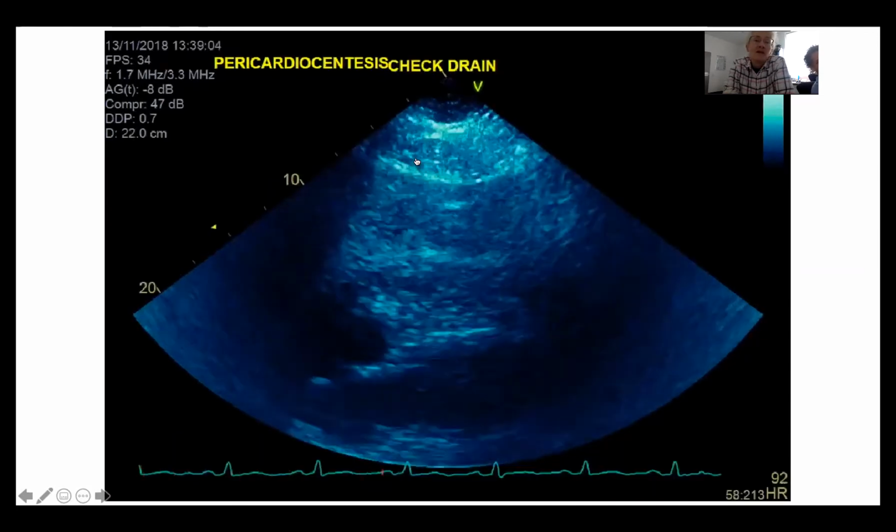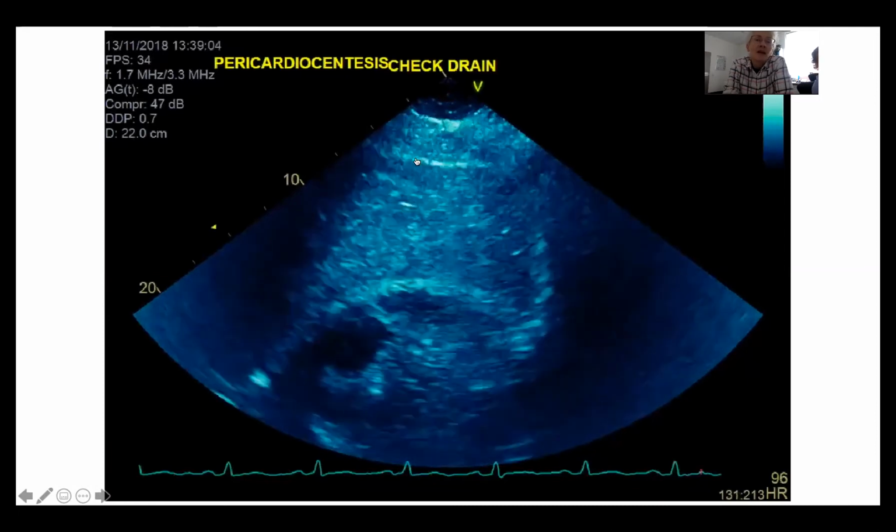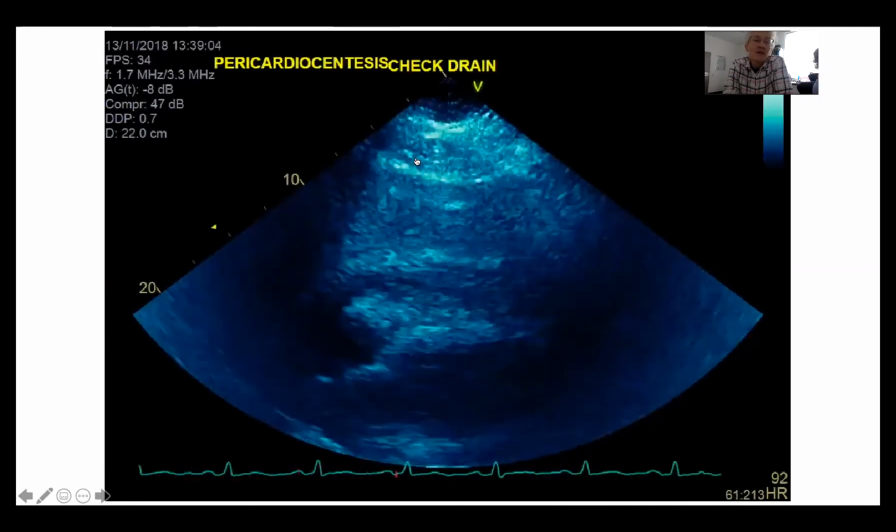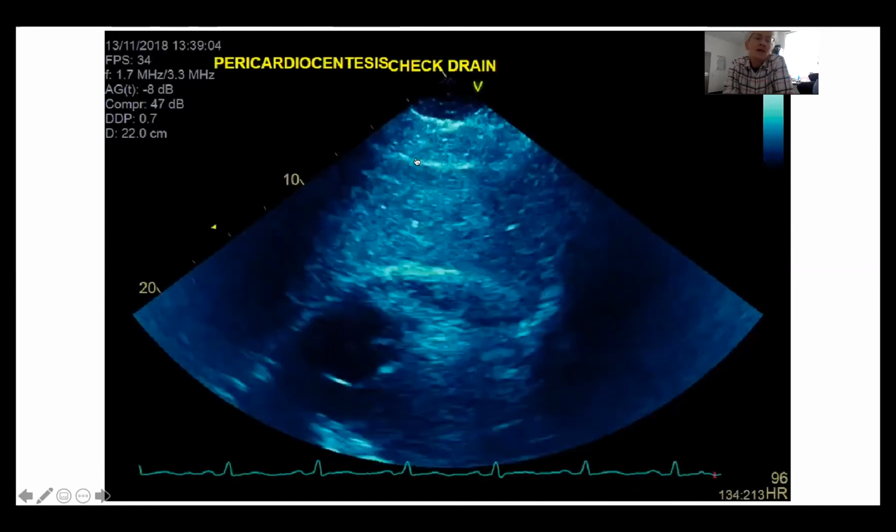And that's just the same again. That's about an hour later, and you can still see the bubbles. The effusion may or may not be a bit less.